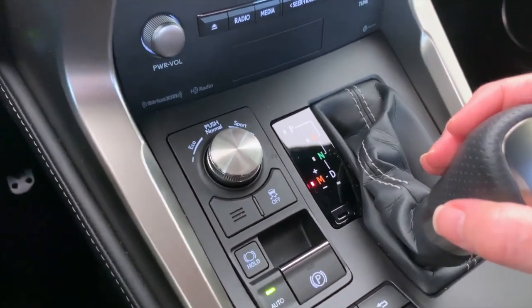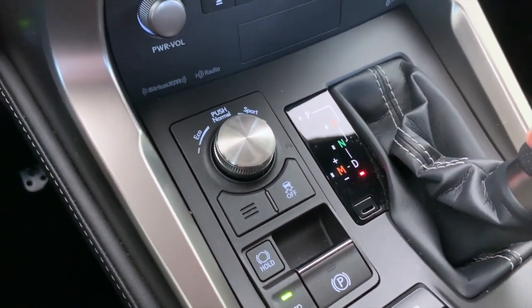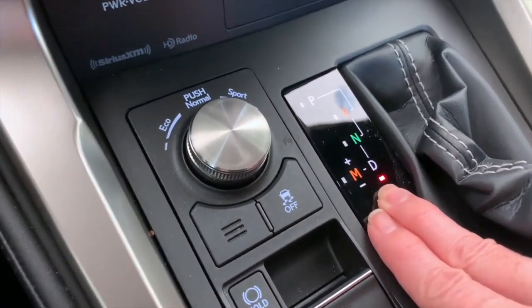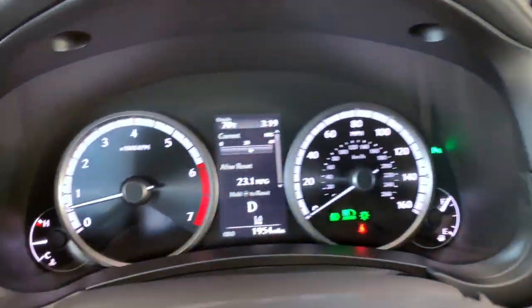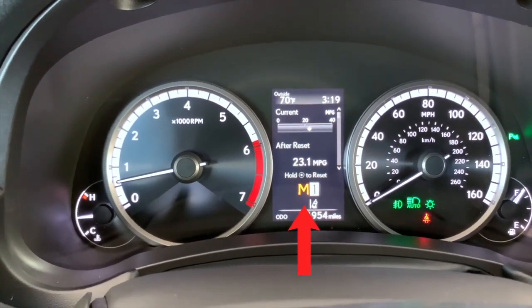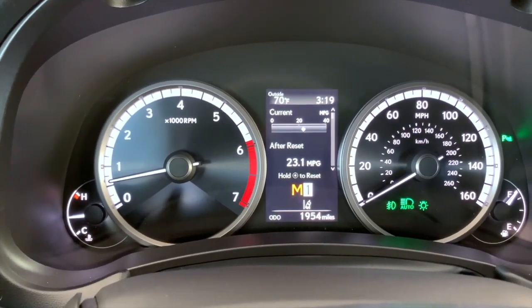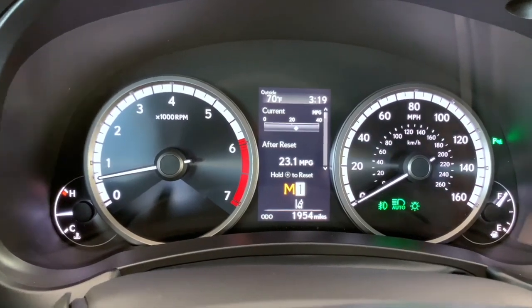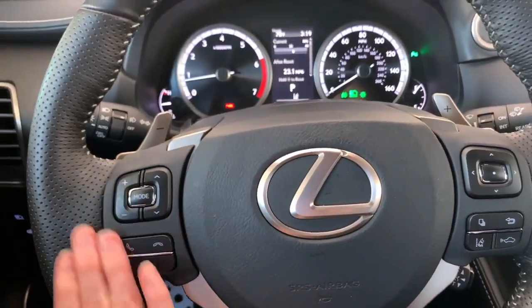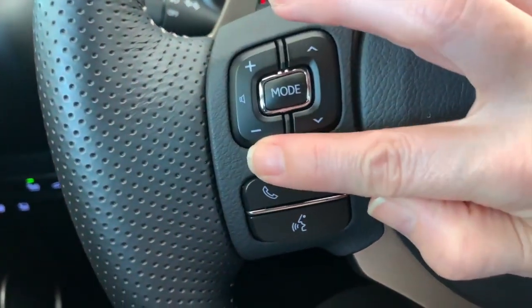Anytime you want to go back to the automatic drive, just shift to the right. You'll see the light under D for drive. You'll also have an indication on your instrument panel. Shifting to M for manual or sport mode, tapping up or down as you're driving, it will change and show what gear you're in. Moving from left to right, notice the plus or minus.